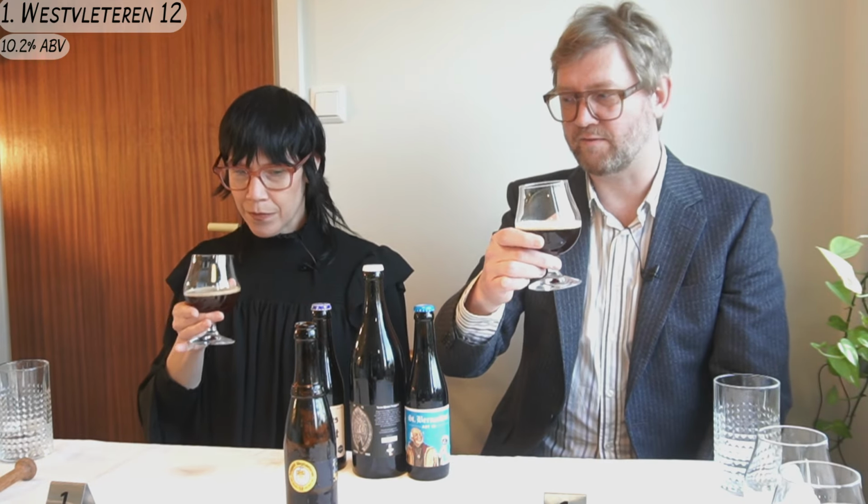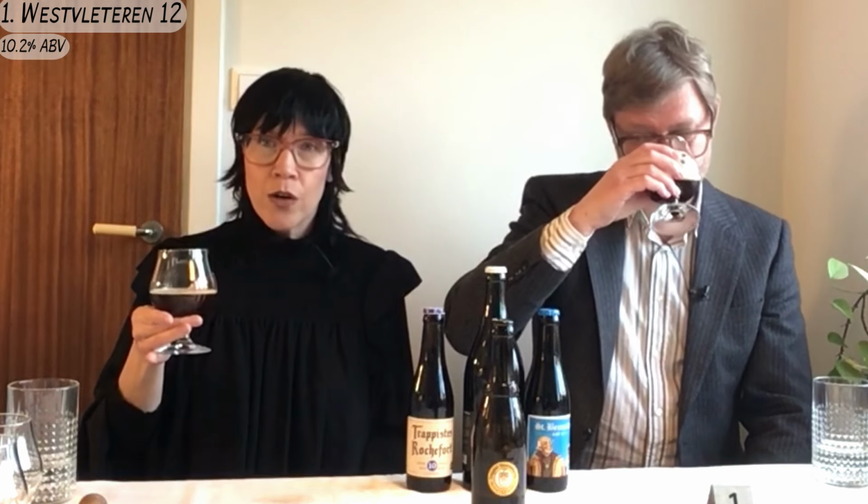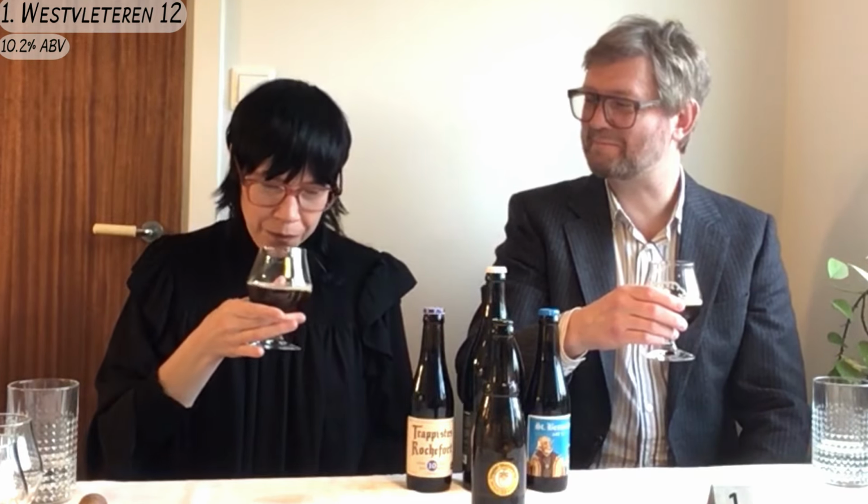Westvleteren 12, the legendary. I've just had a cold for 3 weeks, but I hope my taste buds and my nose are in the game. Yeah. It smells promising. I agree. It smells kind of sweeter than I imagined. Like sweet cherry spirit.